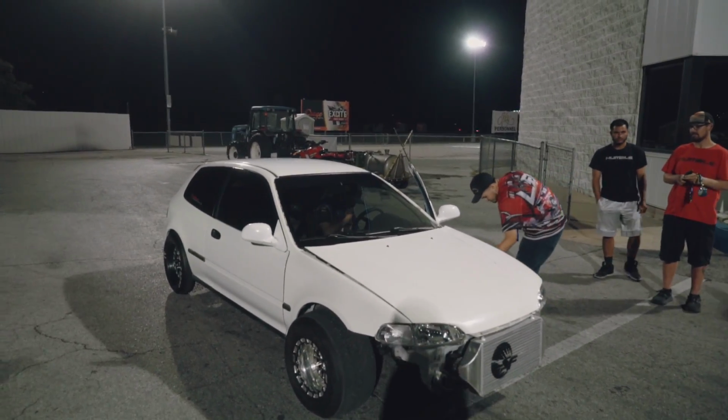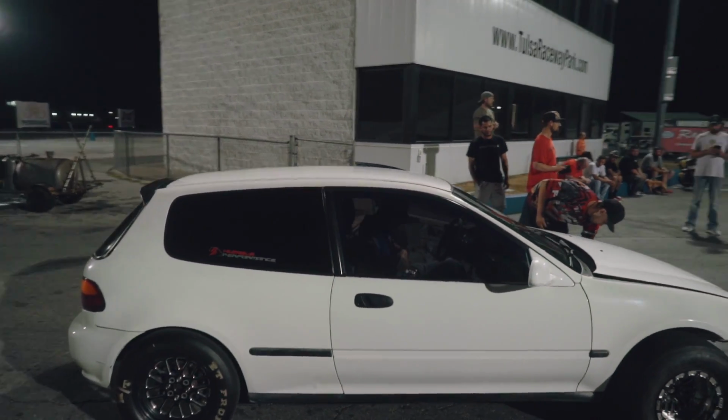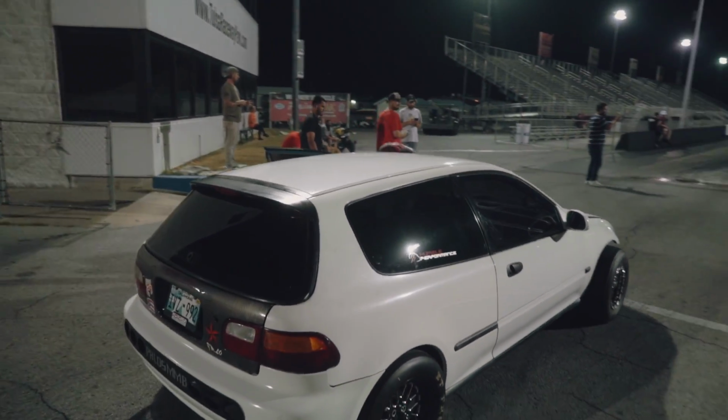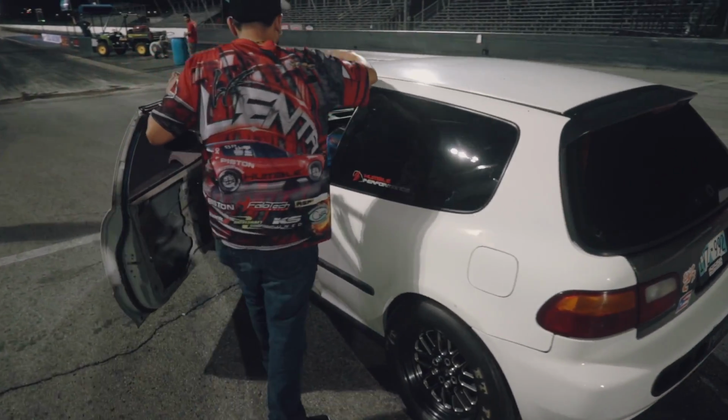All right, you guys, so we got Carlos's car here up at the lanes right now. Alex is getting ready to make his first pass. Car is cooled down. This will be the very, very first pass. The car is completely untested. 678 wheel horsepower. Stock K24.